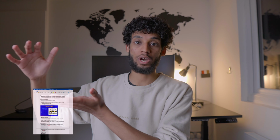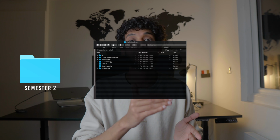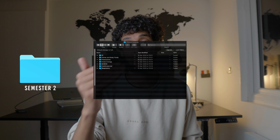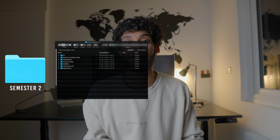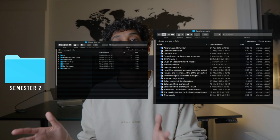That means that you've got 70 items to memorize. Instead, you can just take that into a Word document that is 7 pages, and that's 7 items in your mind that you need to memorize. It's just a bit easier. I would have one big folder for the semester, and within that, I would have folders for each topic taught within that semester. So for example, in the cardiovascular folder, I'd have all the lectures that were taught as part of the cardiovascular topic.